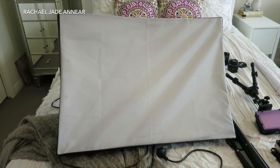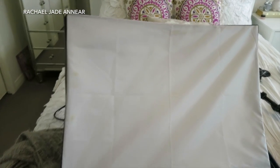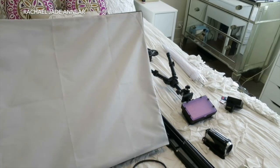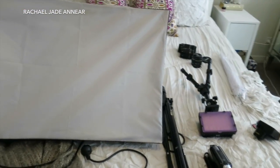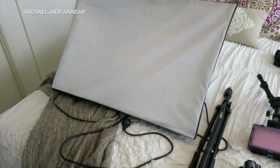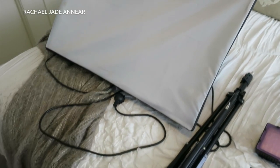I think for the two of them I probably spent over $100, so I wouldn't recommend these really unless you have a large filming space, like if you're not filming in your room. Ideally I'd like to have these behind me to light up my background, but again I don't want to have too much stuff hanging out in my room, so these are currently being stored away and maybe I will use them at some point in the future.